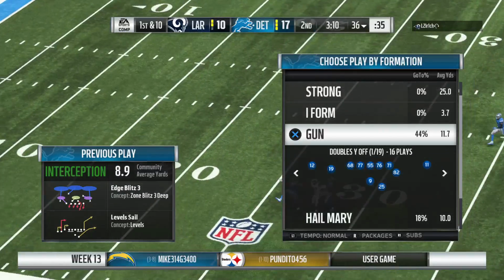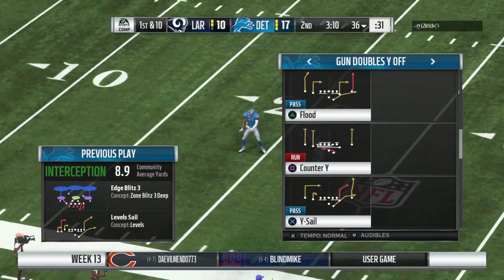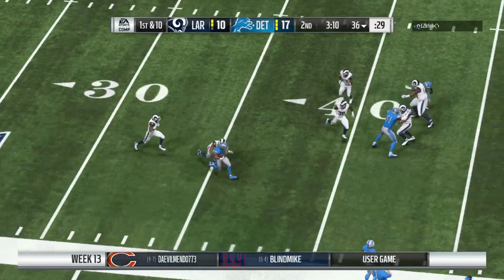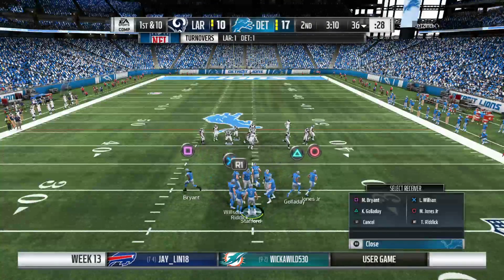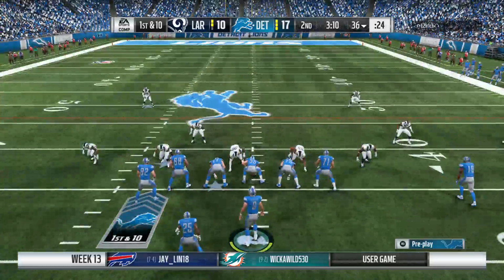Well, they didn't exactly show patience there, did they? Just down a score, they come out firing right away and compound things by throwing an interception. It put their defense in a really tough spot. Stafford and the Lions now have it 1st and 10 at their 36-yard line.